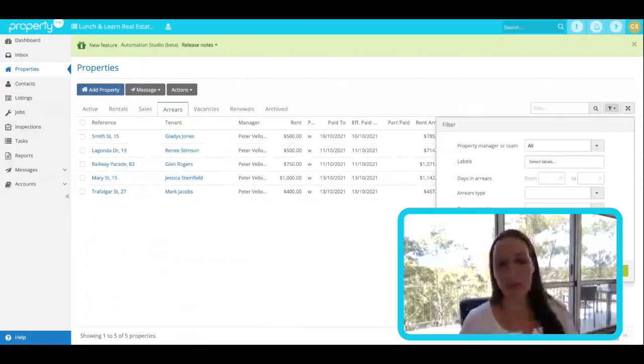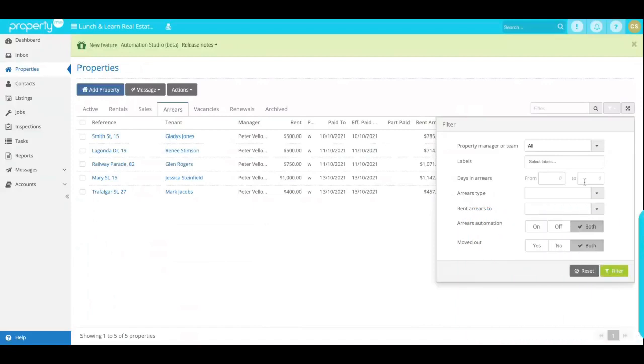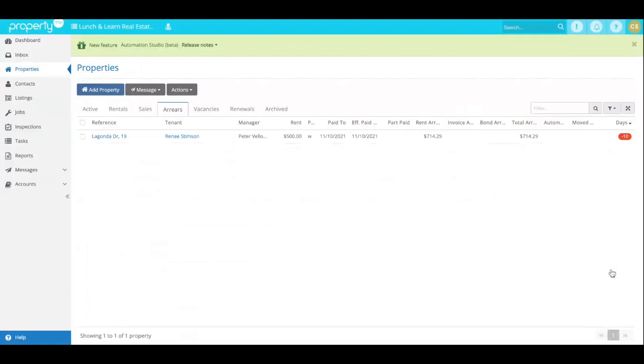So if I needed to filter out and see who has automated arrears turned off, I can simply do that. And my tenant, Renee, should come up. So from time to time, if I need to create a view and still send out bulk messages or just see where they're up to with their arrears, I can still go via this traditional arrears tab.